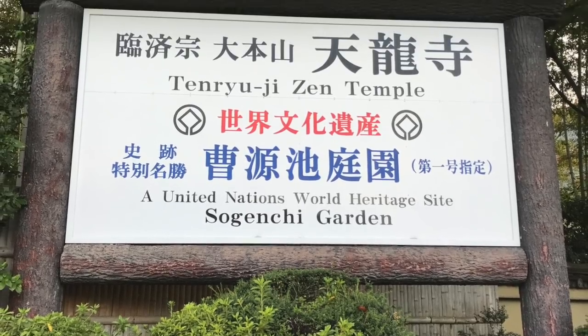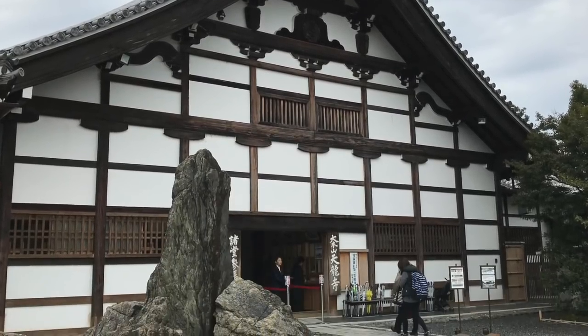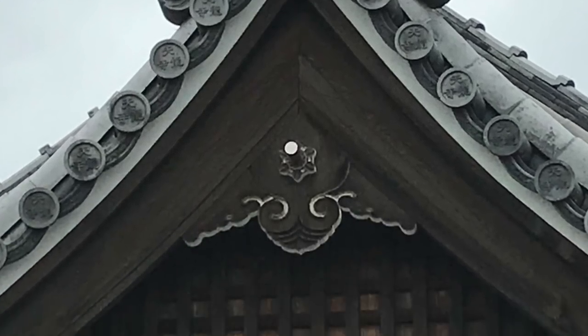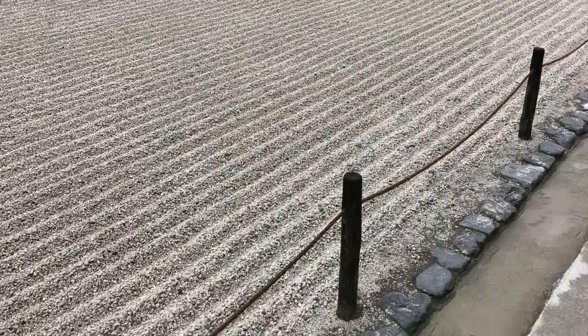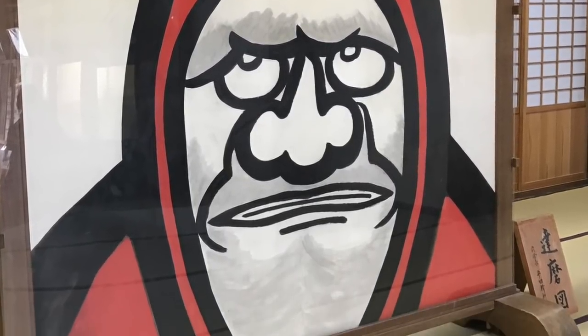Now, before we got to our hotel, we took a tour, and this is where we stopped. This is where we had a traditional Buddhist vegetarian lunch. Nice temple, beautiful sand gardens. Now, unfortunately, we had to have lunch watched over by this fella. I don't know who he is, but really mean.